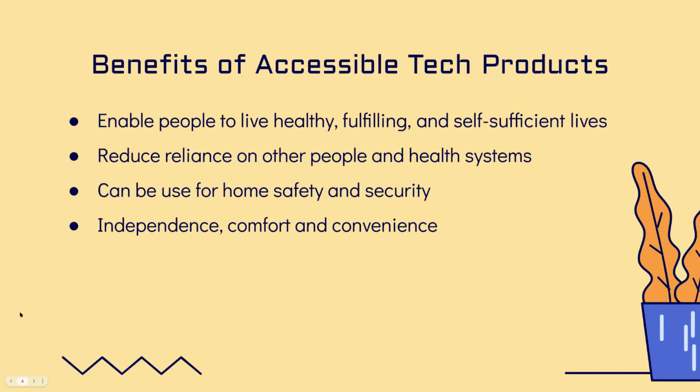Benefits of accessible tech products. They enable people to live healthy, fulfilling, and self-sufficient lives. They reduce reliance on other people and health systems. They can be used for home safety and security, and for independence, comfort, and convenience.